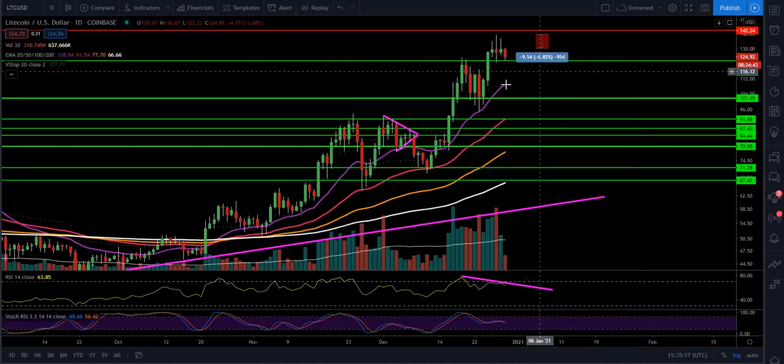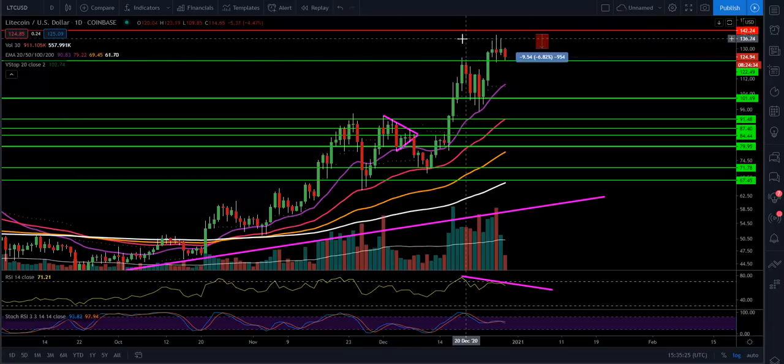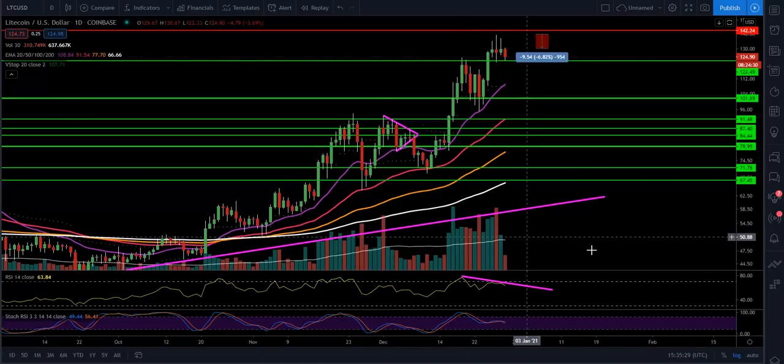If we're not able to hold that, I'm going to look down to this 20 EMA, and that's going to be around $108. Those are going to be the support areas. In terms of overhead resistance, we need to get back up above roughly $139 and it'd be that 142.